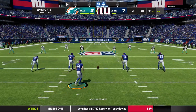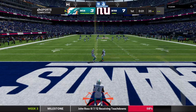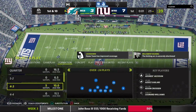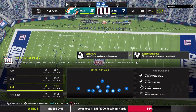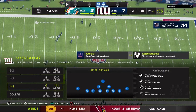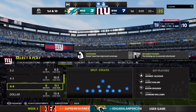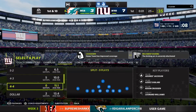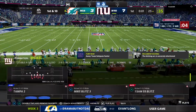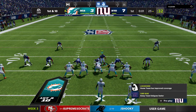Gano now following the touchdown here to kick it away. And no return on this one as the fair catch is signaled for and taken. The Dolphins take over 1st and 10 at their own 25-yard line. The Dolphins at the line ready for their next drive.